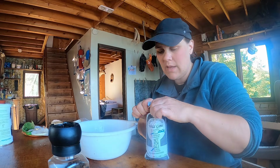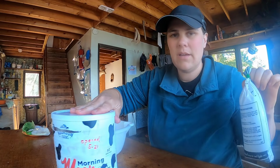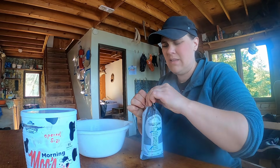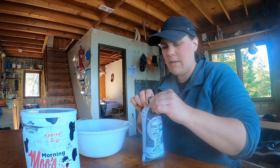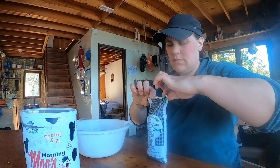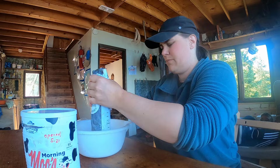But because it's so lean, it won't stick together. So I'm going to be adding a little bit of powdered milk. When we're at home, I like to add coconut oil to make them stick together, but I don't have any of that here. So we're going to use the powdered milk. Let's go.